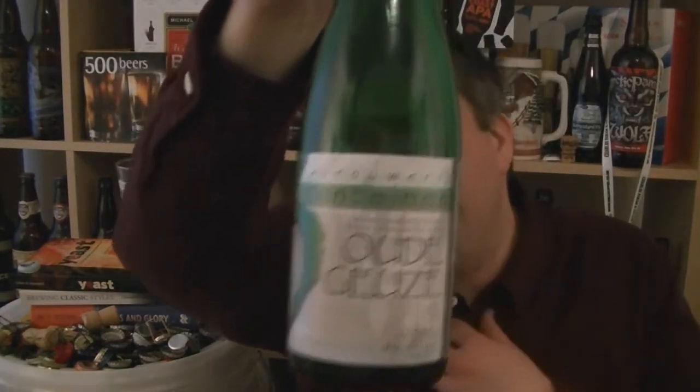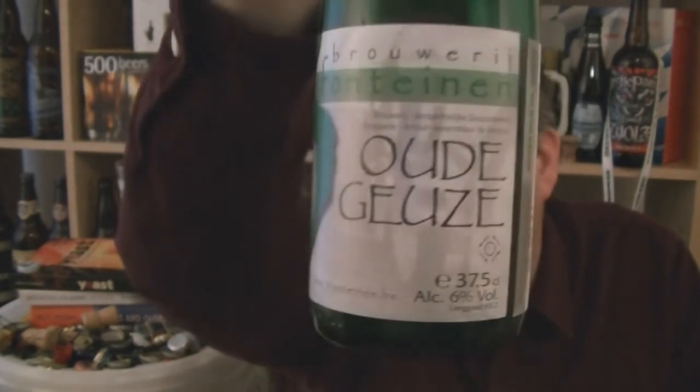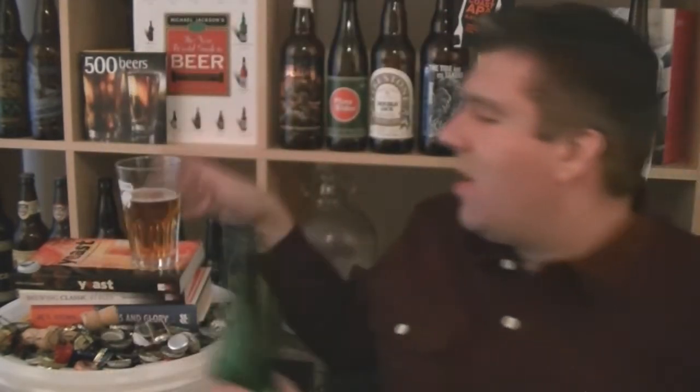Simplicity done to absolute perfection, and it is a bottle of Oude Geuze from Brouwerij Fonteinen in Beersel, 6% ABV. Armand is one of the kings of Geuze for good reason, and he's absolutely worthy of his position up in that Geuze Hall of Fame. Him and Jean Van Roy and the Cantillon family. It's one of the best in the world. If you love this kind of beer, search it out.